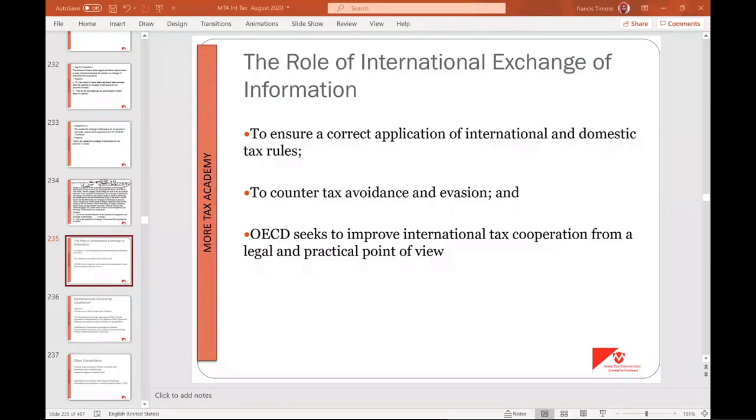Paragraph 3. In no case shall the provisions of paragraphs 1 and 2 be construed so as to impose on a contracting state the obligation: A, to carry out administrative measures at variance with the laws and administrative practice of that or of the other contracting state; B, to supply information which is not obtainable under the laws or in the normal course of the administration of that or of the other contracting state; and C, to supply information which would disclose any trade, business, industrial, commercial, or professional secret or trade process, or information the disclosure of which would be contrary to public policy. Three is very, very important, guys.